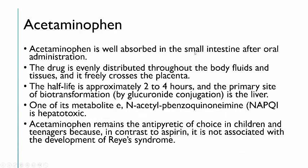Acetaminophen is well absorbed in the small intestine after oral administration. The drug is evenly distributed throughout the body fluids and tissues, and it freely crosses the placenta. The half-life is approximately 2 to 4 hours, and the primary site of biotransformation, which is by glucuronide conjugation, is the liver. So it is being metabolized in the liver. One of its metabolites, N-acetyl-P-benzoquinone imine, which is also known as NAPQI, is hepatotoxic.